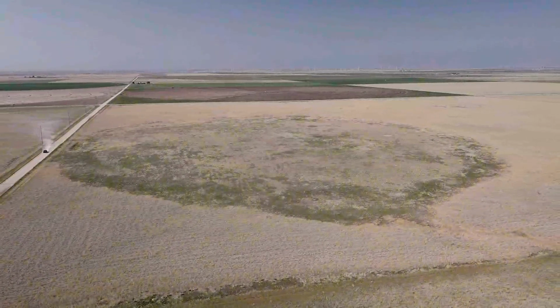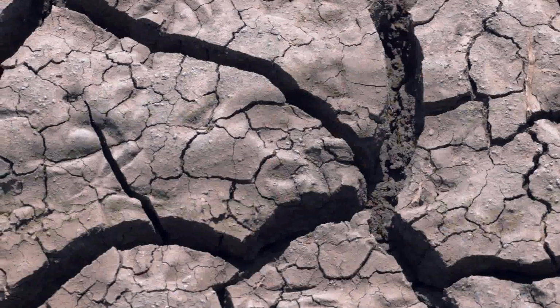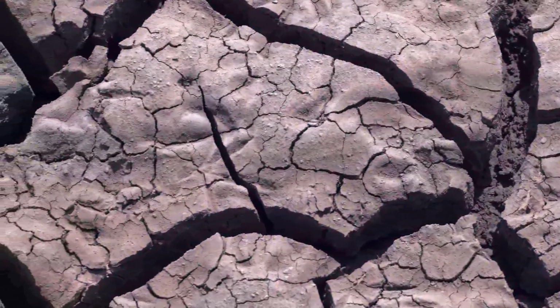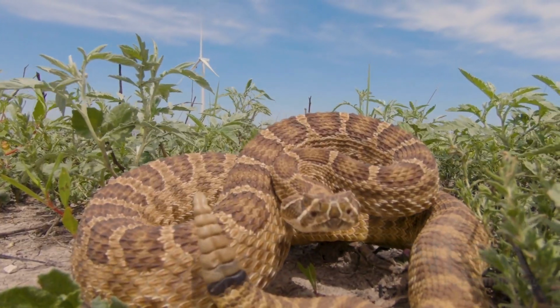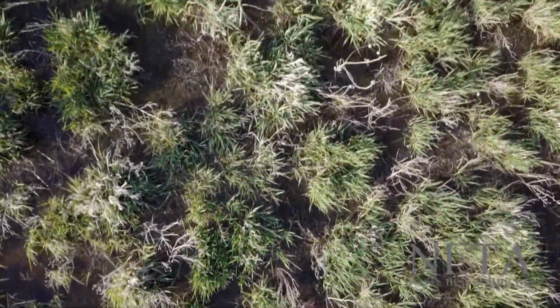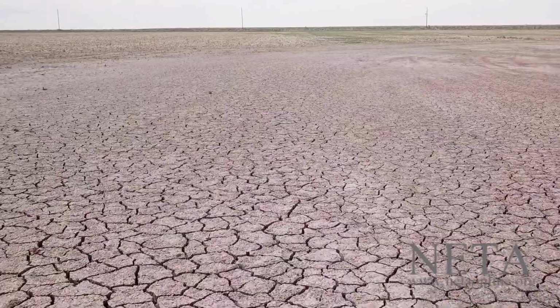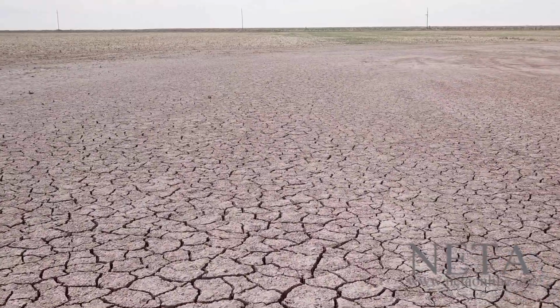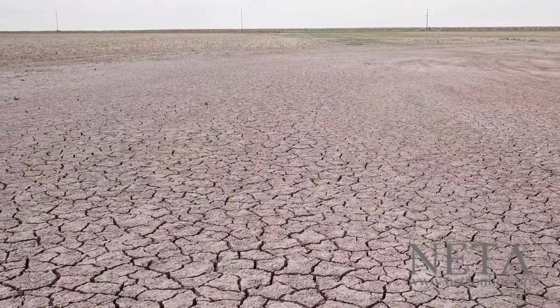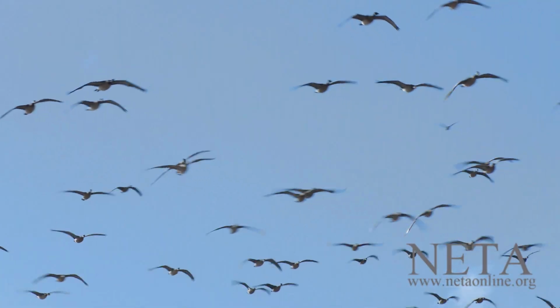The network of playas we drive past all the time and don't pay any attention to. They are very resilient in a very hostile environment. They're so dynamic, they can change so quickly. You can come out here and you think this is totally devoid of life. Then when the playa becomes wet, it's boom.